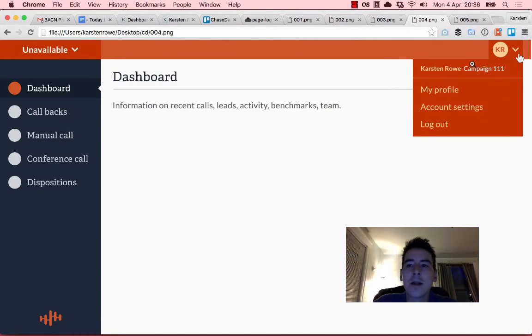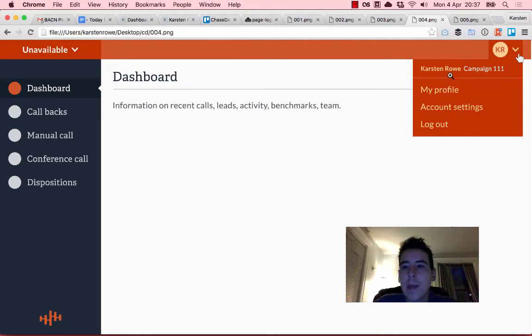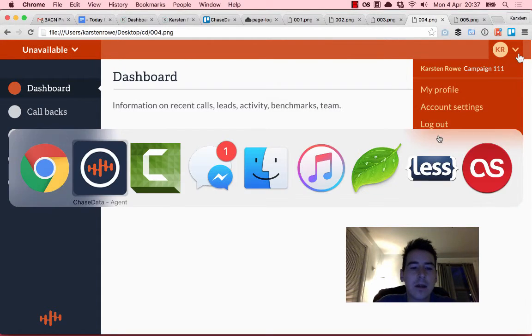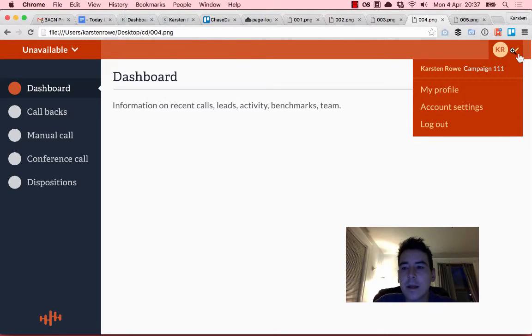Over on the right, if I click on the avatar, maybe I see my name and the campaign. I can go to my profile and update that. I can go to my account and update account settings. I can log out here. I don't think we necessarily need to add an exit or log out button down here. Do these two things do the same thing? I wasn't too sure when I logged in. I think you just close the window or close the app, or go here and log out.